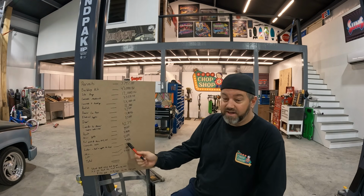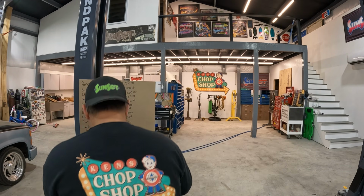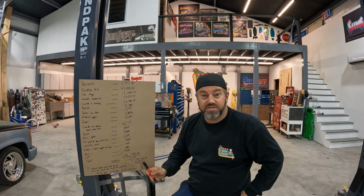The total price with everything written down here is $136,748. So I'm going to write that down so we can see it. That's $136,748, minus the $1,500. So that's $135,248. That's the total. So that's the total we have.